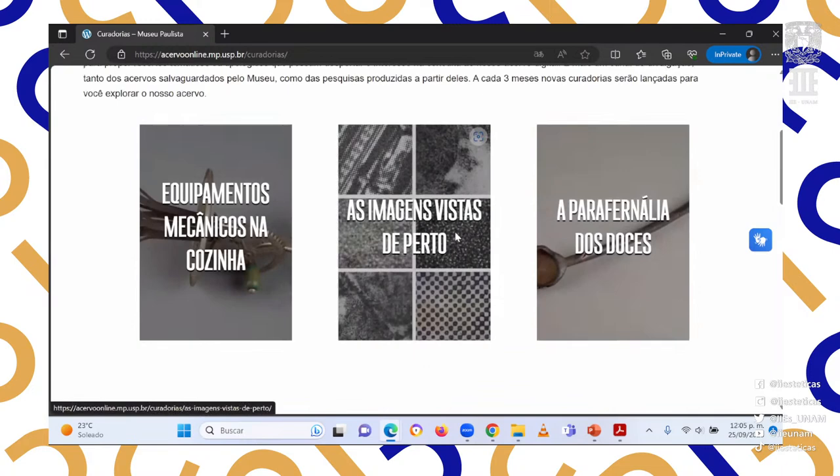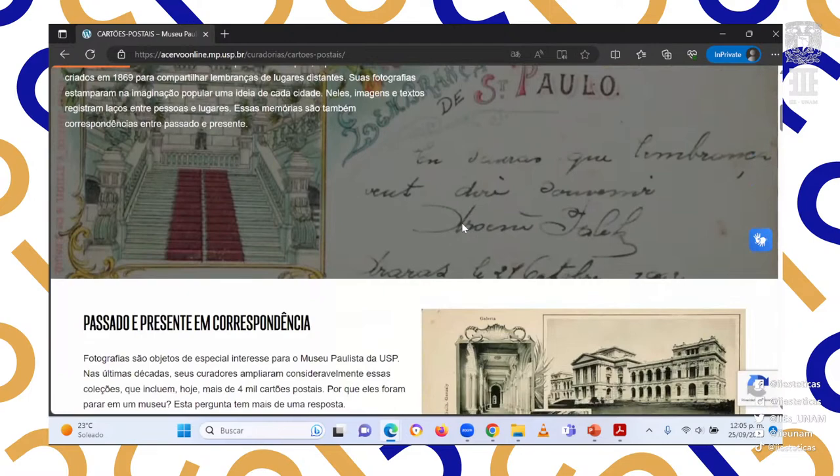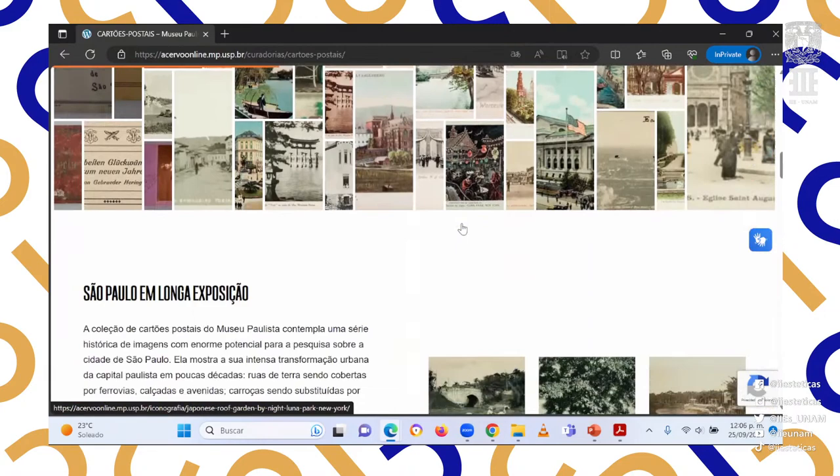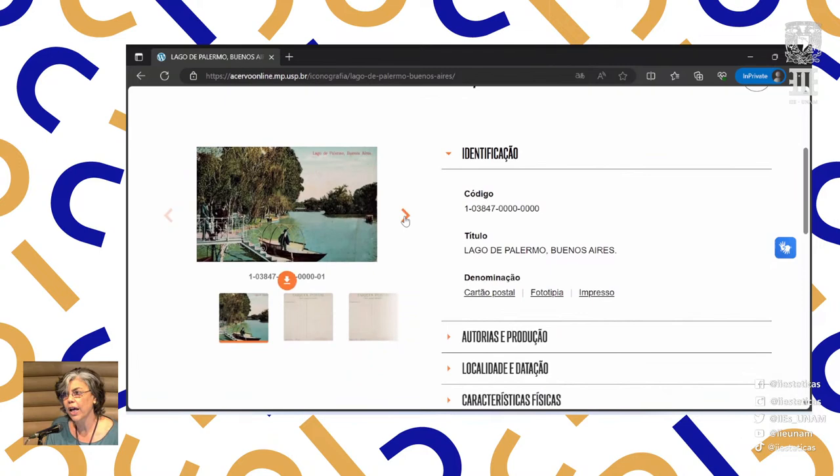And as our collections are so diverse, it is a way to select. So we have here, it's possible to select by a typology of document, like postcard. And then you can go to the item. So you have texts about the postcards, and also you can go directly to the online catalog, like this, with all the images.